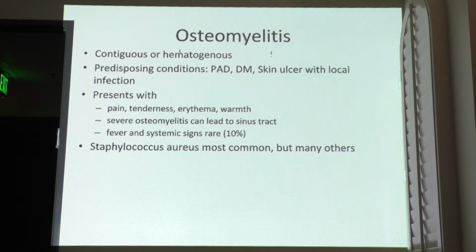It can be either contiguous spread or hematogenous spread, and patients usually have predisposing conditions like peripheral artery disease, diabetes, or skin ulceration with local infection. Some patients may present with chronic osteo, and they don't necessarily look toxic, but they have it for months or years. But when they present with acute osteomyelitis, it's very painful. The patients cannot even walk, and they can present with acute infection symptoms.